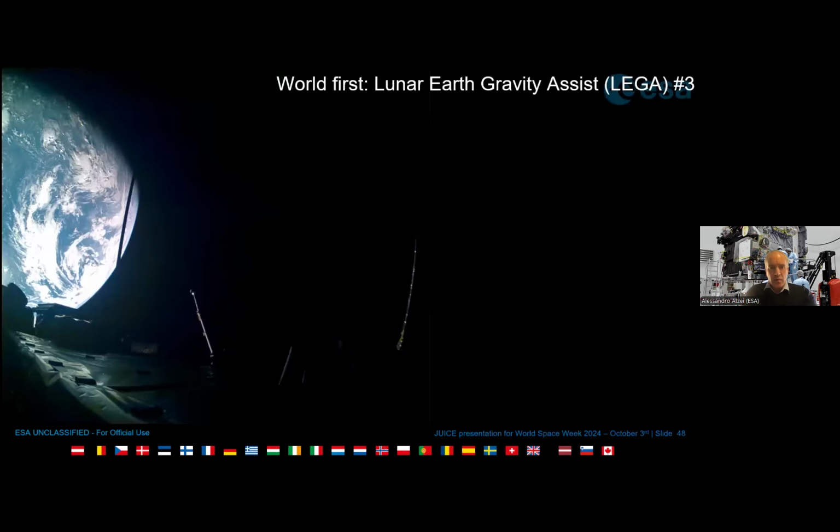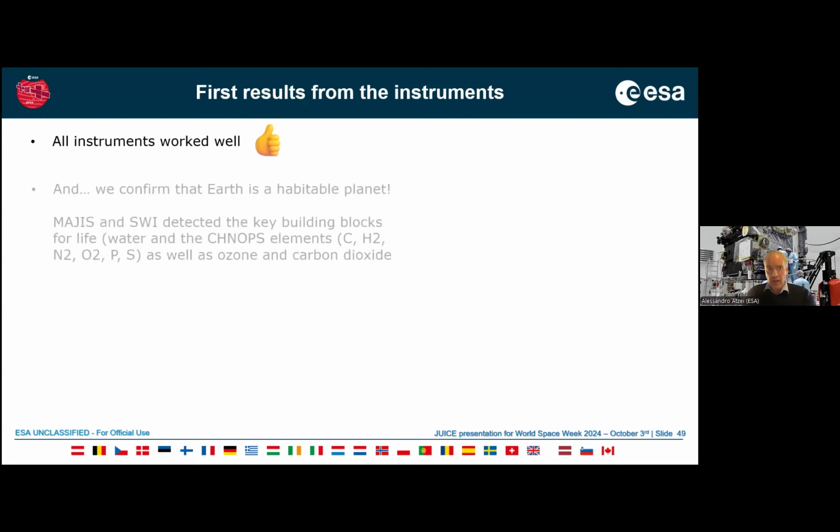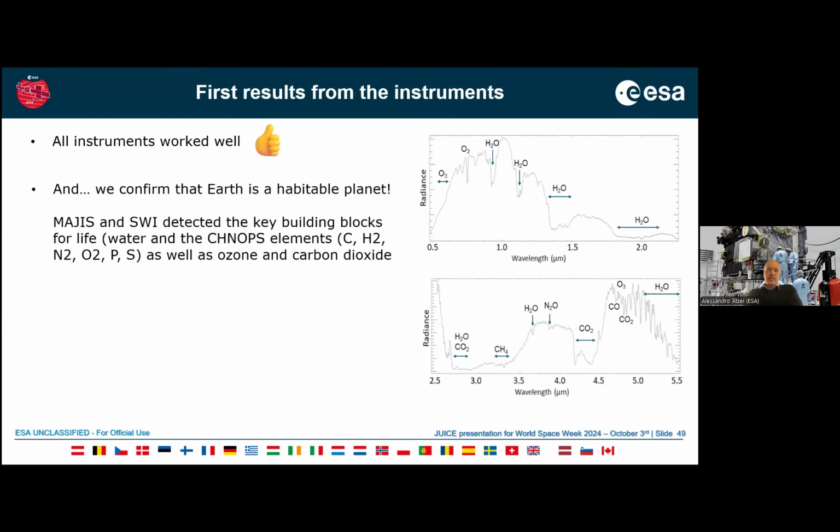So then after the moon, we passed by Earth, where we got the majority of the delta V of the gravity assist. There's a beautiful image there of JUICE passing by. And then we also operated all the instruments, and we can say that all the instruments work well. And we confirm that Earth is a habitable planet.